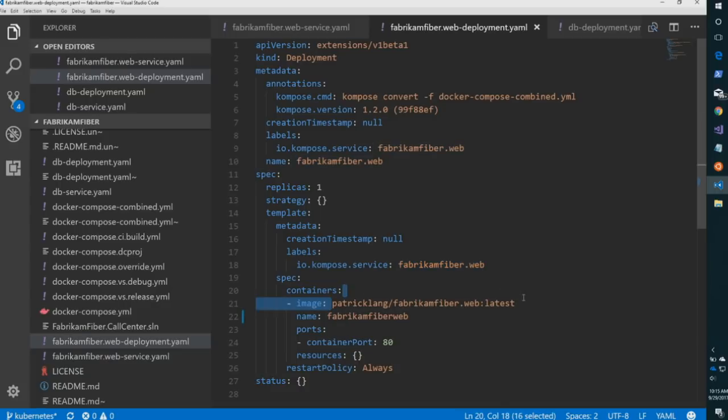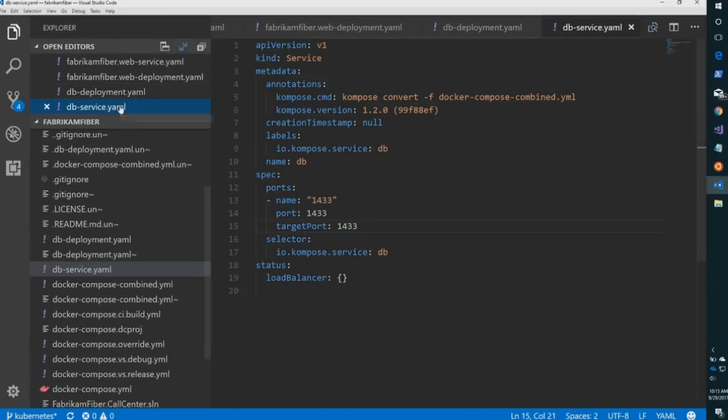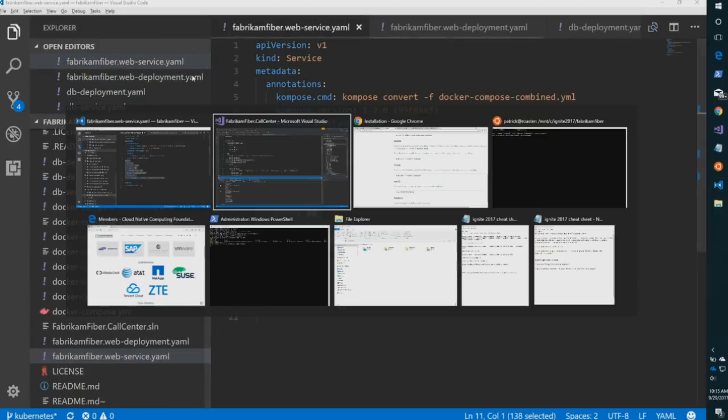So within the container spec, you can see what container image it's going to deploy. I want to open port 80. All the basic stuff I need to describe how to deploy it is all done in this file for me. And then, of course, I want to be able to expose port 80 behind a load balancer, so that way you can get to my live service. And then, same thing for the database and so on.